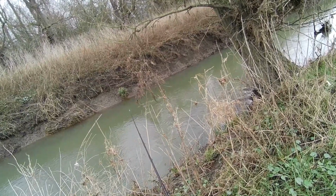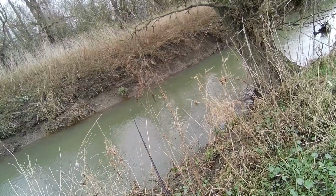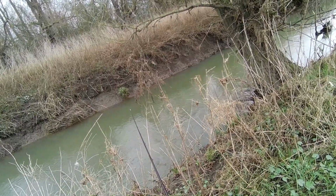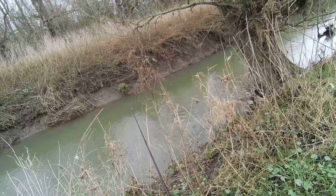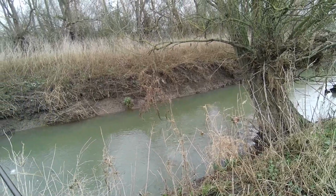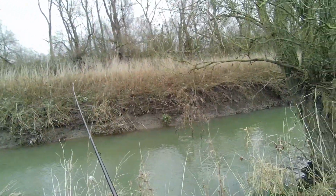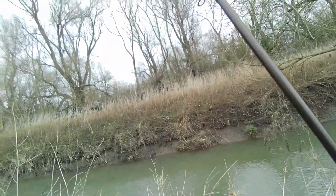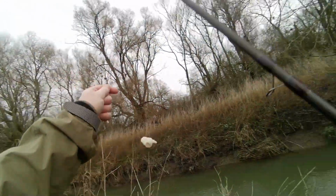Perhaps try a bit of cheese paste in a minute, a bit more smell to it. Allow the fish to find it easier than the flake. Yeah, I think I'll try a bit of cheese paste. It may just make it easier for the fish to lock onto it. So let's go back to base.